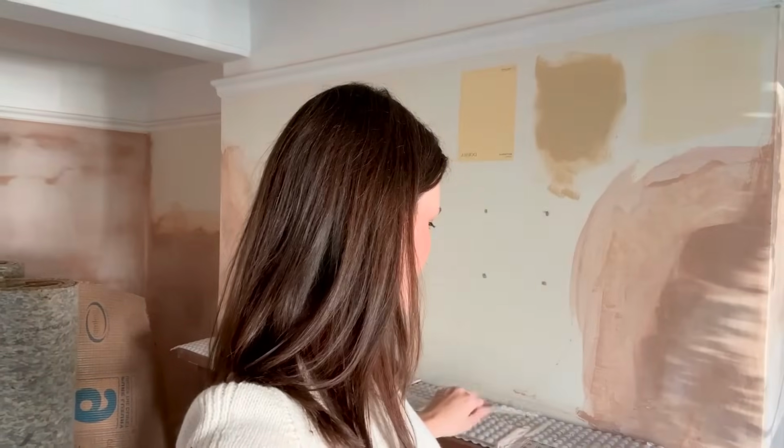So yeah, it's been interesting to see, kind of a learning curve obviously, figuring out how things are going to look in different lights, and how something in a big Victorian house in a photo might look very different in a little cottage here. But yeah, it's all part of the process.